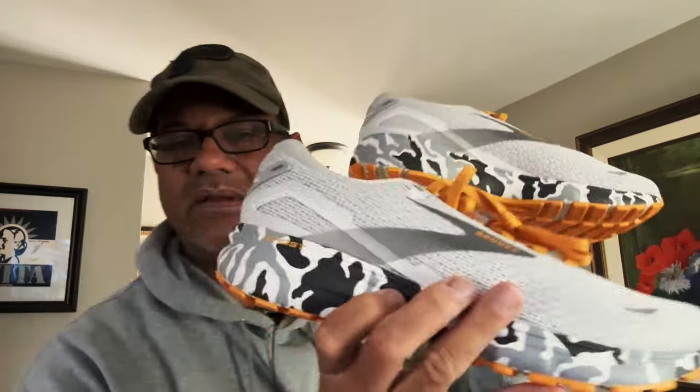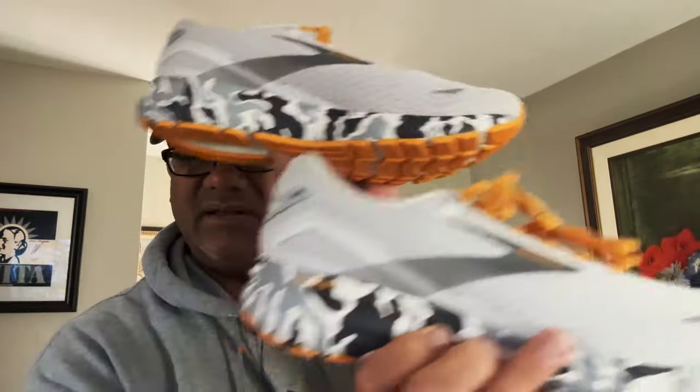Let me know what you think of these. Do you have the Ghost line of Brooks running shoes? What do you run in or just walk in? I'm not much of a runner anymore. These will be used in my walking efforts or just in everyday, you know, rock them to work kind of deal. And look fresh, because you know I'll be looking fresh.